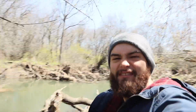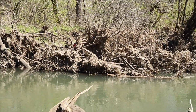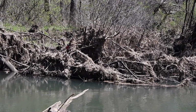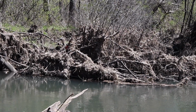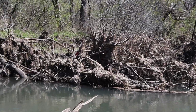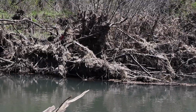Okay, so I am on the banks of the Kishwaukee River, and today I'm looking for one of my favorite wetland animals. It's called a muskrat, and they live right over there. So to you it may just look like a bunch of sticks and grass and just muck in there, but that's actually how the muskrats protect their home.